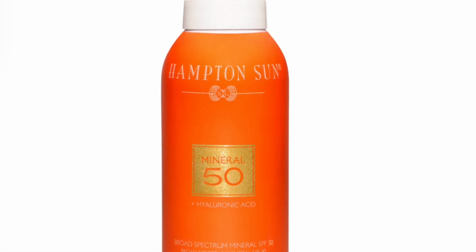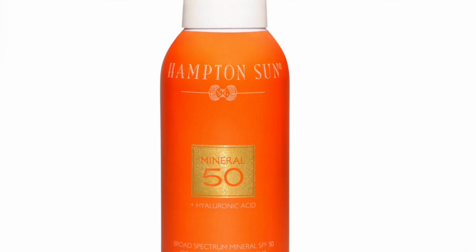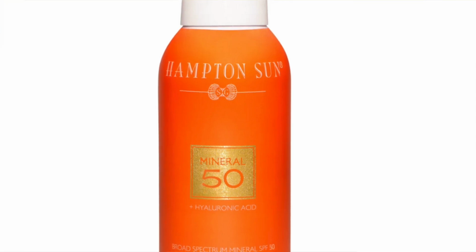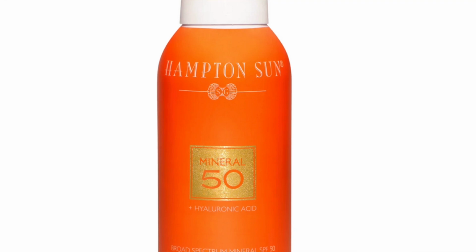It lasts forever, and yes, there is a slight white cast. I've yet to find something that does not have a complete white cast, but you'd rather have the white cast than start getting tan lines. Me wearing an Apple Watch every day, I always know how much sun I'm getting just from that watch line. So I know if my skin is staying the same color or if it's getting slightly tanned, and it shocks me how quickly I tan.